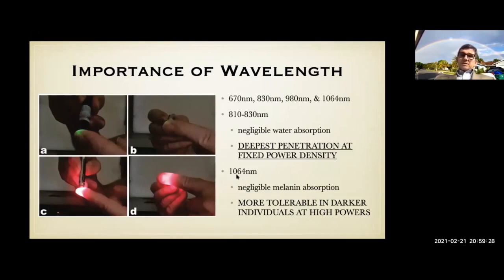For example, 1064 is advantageous because it has hardly any absorption by melanin. So particularly in dark-skinned individuals, you will not have as much upfront heat generation. When you are at a very, very high power, this can possibly become an issue. Otherwise, generally, the wavelength of 800, 830 is often the best.